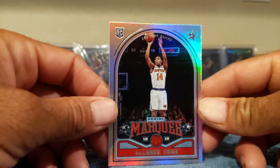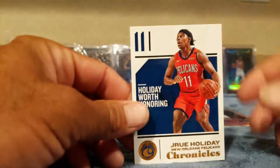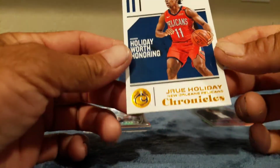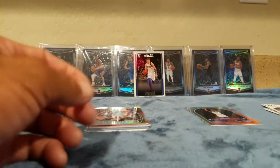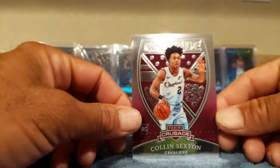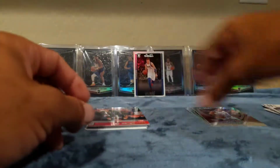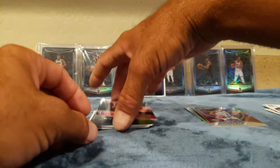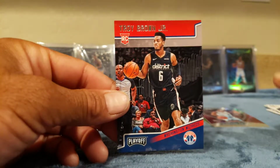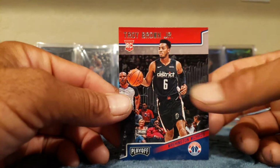We got a Marquee, Alonzo Trier, and then we got a Draymond Holiday base. Actually, that's the bronze. You can see that. The bronze. And then we have a Collin Sexton Crusade. It's a nice one. So for about $6 a pack, this is what you're going to get. And you get one Luka right off the bat, so that pretty much pays for the pack. That's not bad. Troy Brown Jr. from Playoff.